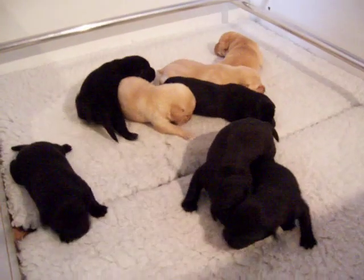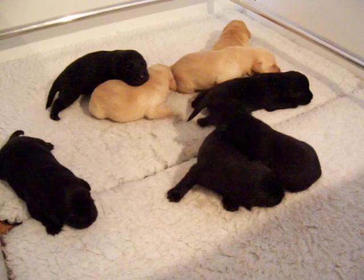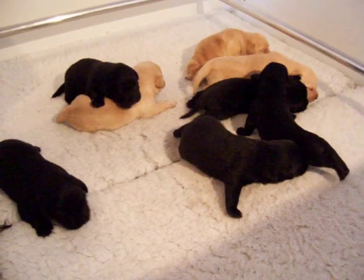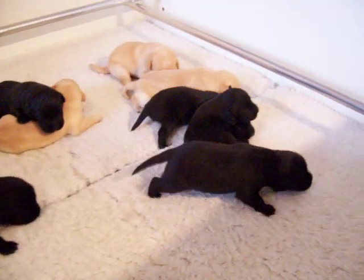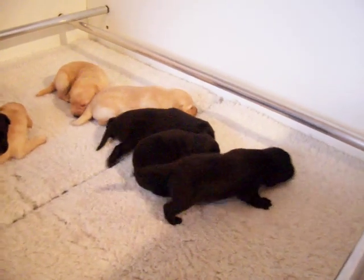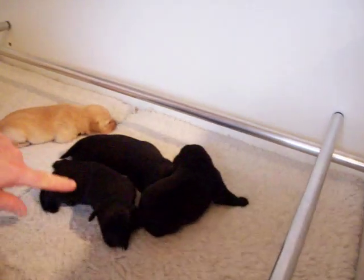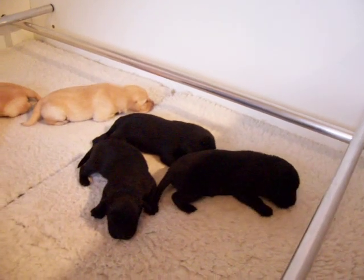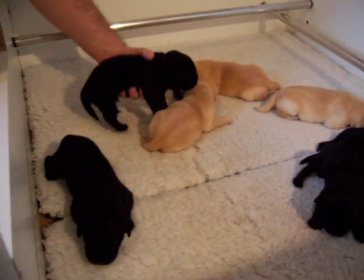Well, here we are, week 2 or day 13, and the puppies are all doing really well. As you can see, they've grown quite a lot since last week. So if you look at this black one, if you look over here actually, you can see how they're starting to walk a bit more. But obviously they're not going to perform now, they're just going to go on squeaky squeaky and not walk.